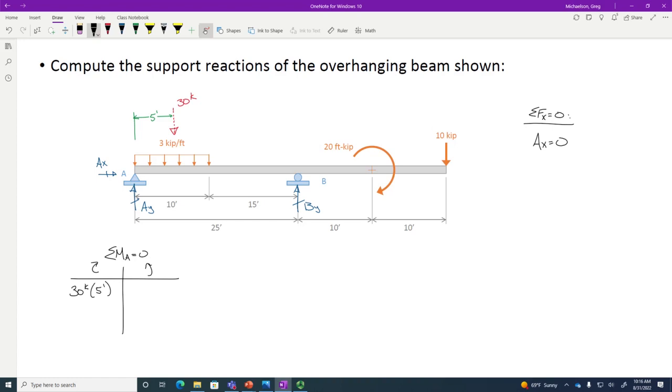What about the BY? Does that contribute moment? Yes. Contributes moment this way times the moment arm of 25 feet. Here we go.